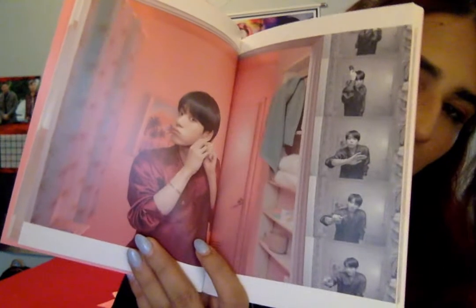Something else in between, but I'll check that. There we go, there's more. Jungkook. All of them looking in the mirror. Here's what I got in.